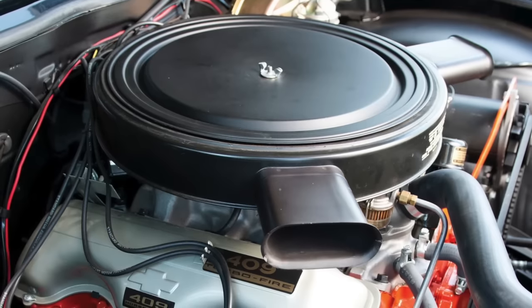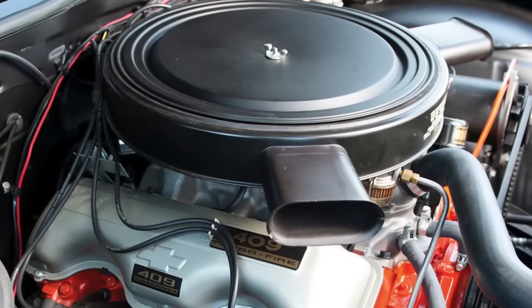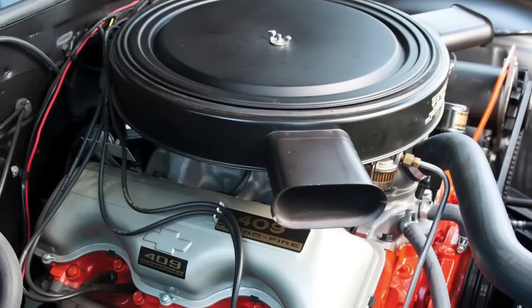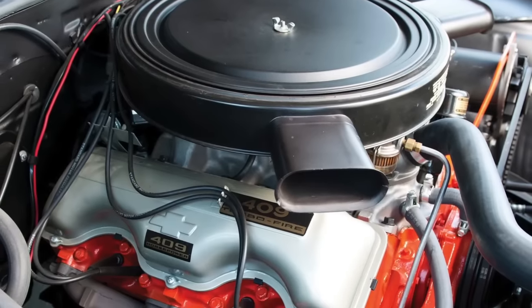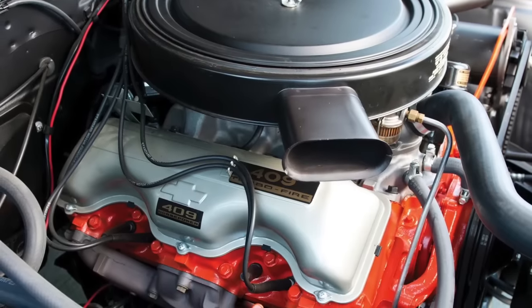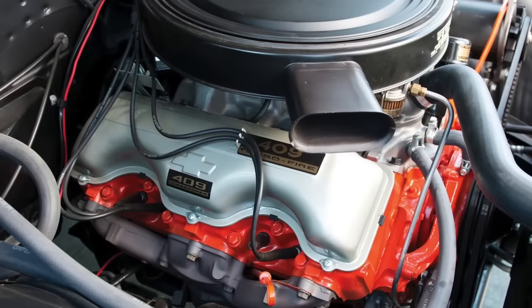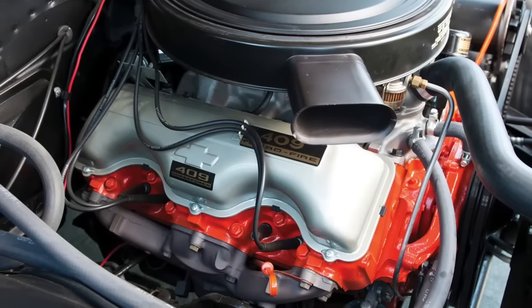To get an appreciation of how easily affordable ordering the 409 option was back in the day, the legendary 409 horsepower 1962 409 V8 engine option had a sticker price of around $376. All performance car fans owe a debt of gratitude to the 409 V8.